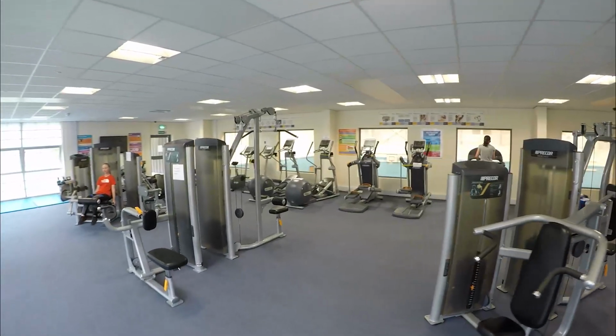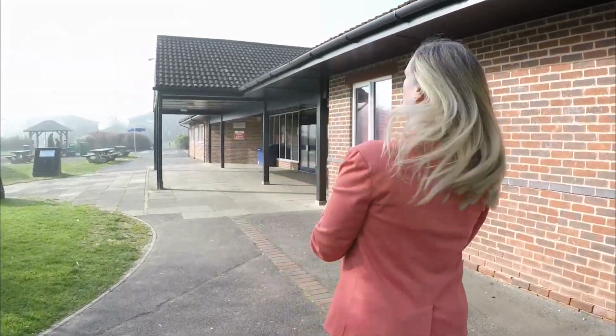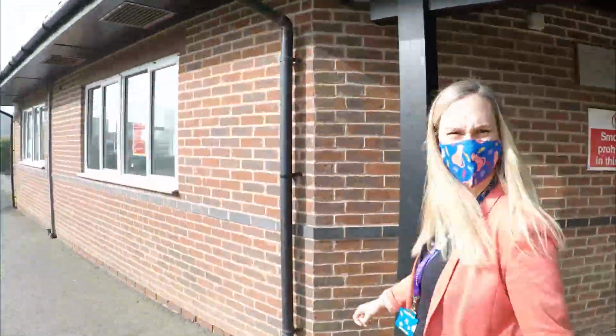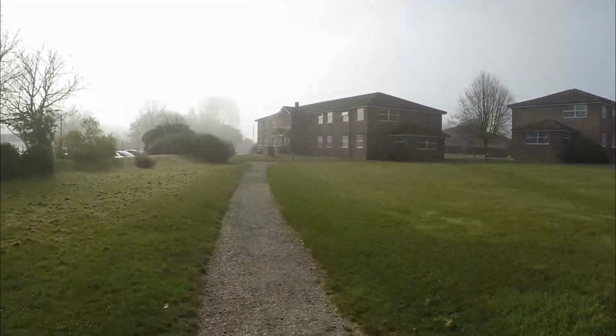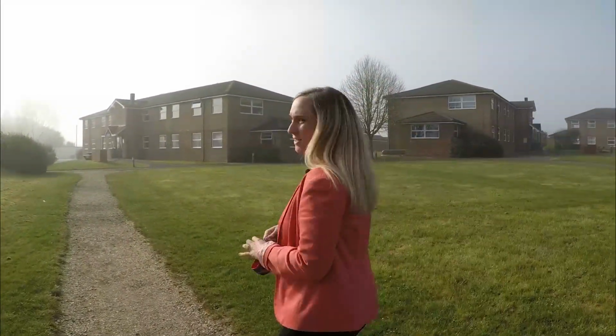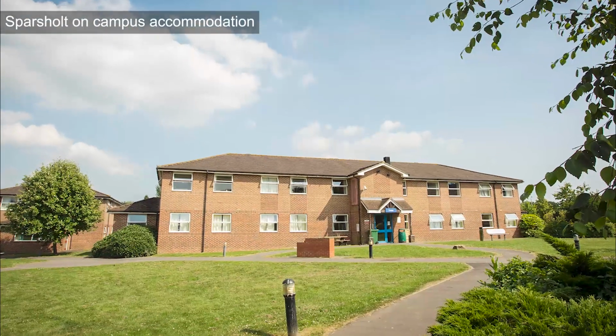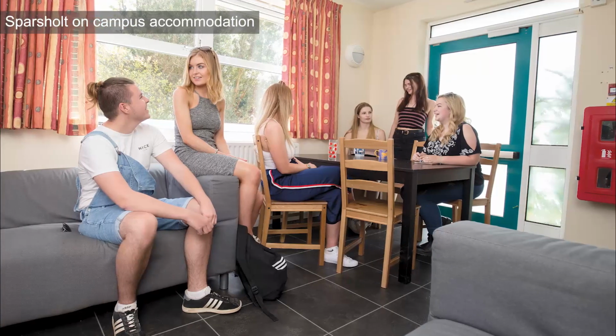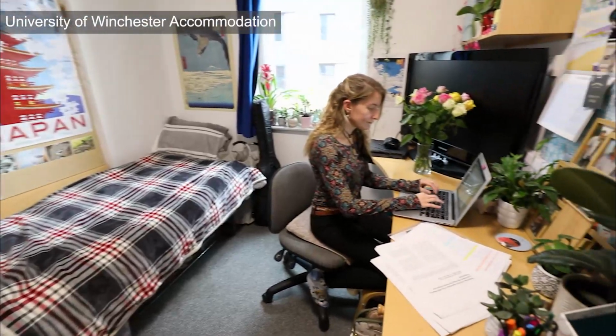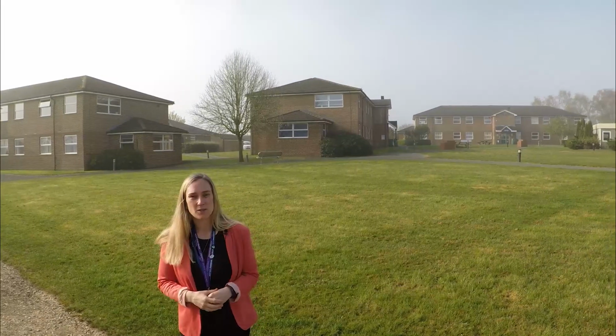Just down this way we've got more accommodation, which we'll head to now, which is the self-catering accommodation. So here we've got some of the self-catering accommodation, which is for our higher education students. They also have the option of staying in Winchester, we have another block of accommodation at Winchester University. There's also a huge car park, so students can park for free on site, so there's plenty of space for them to travel in if they're coming in from home as well.